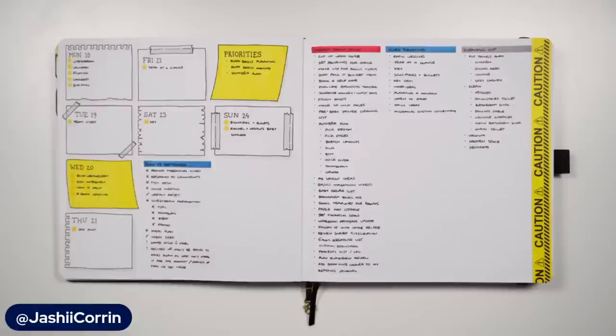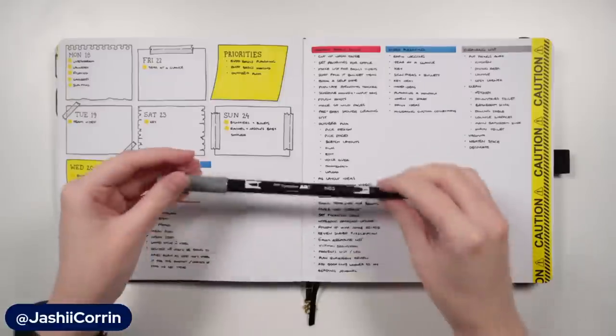Let's see, where is my gray? No, that one's too dark. There we go. Alrighty.